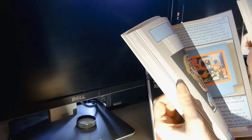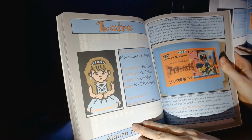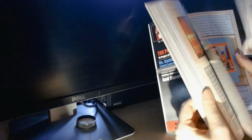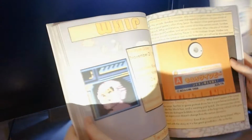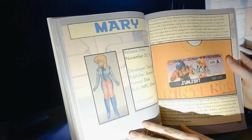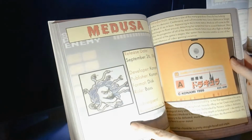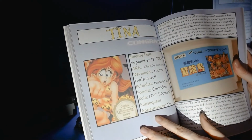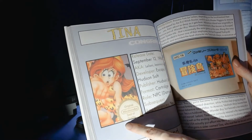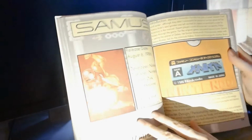So I tried to do that when art wasn't available, like with Lyra here. There's no art of her that exists. That's official. So I had to basically pull her sprite. Same deal with Whip. There wasn't any period accurate art. But like Mary, I got her art from the manual that came with my copy of Dead Zone. Medusa, I think I pulled that from my copy as well. And with Tina here, I found the highest quality image online because I don't have that art, but that's from the PAL version of the game. But I really wanted this to be as awesome looking as possible.